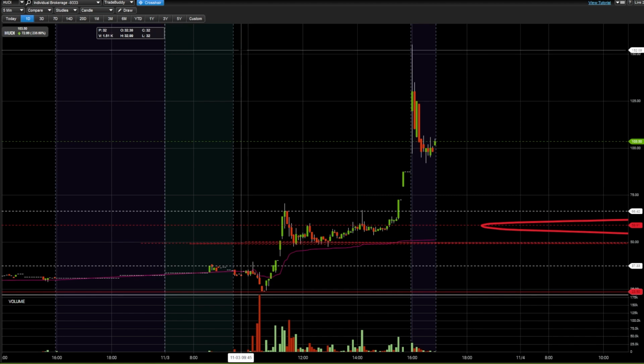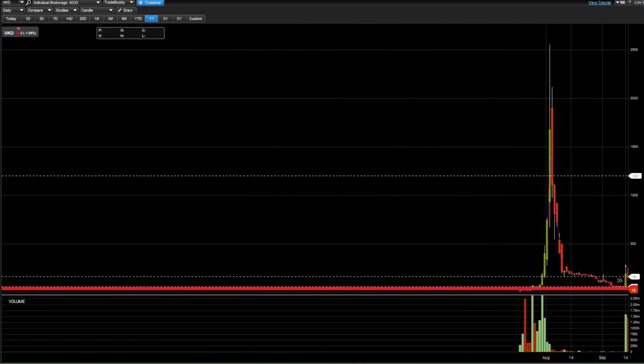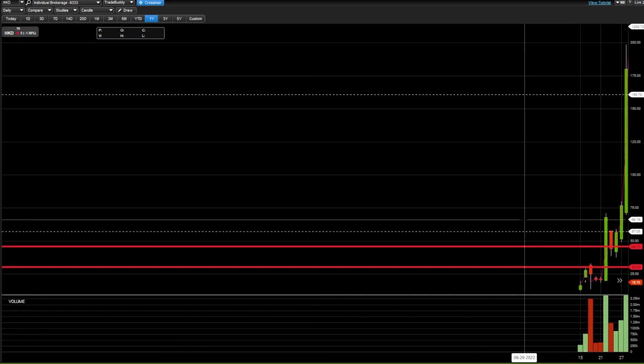Now, the one thing I do remember when it comes to HKD, there were many times where we saw it make a very nice retest of the hourly chart. And I say this all the time: if a stock is truly strong and it's really going to go the distance, it's not just going to have one chance to enter. It's going to have many clean retests of previous resistance as new support.